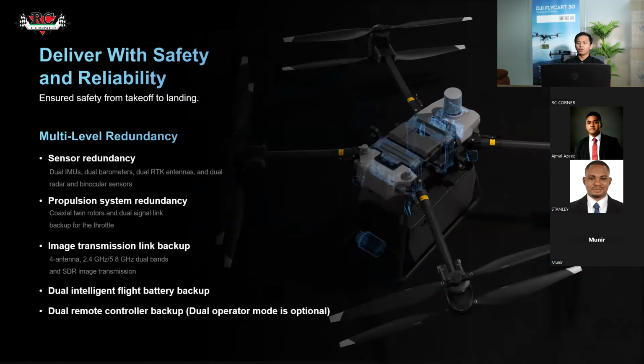So in this part I want to mention multi-level redundancy. First is the sensors. Before, we used one IMU, just one component. Now we use 2 IMUs and 2 barometers, and of course the antenna is a dual antenna, same as before, and we have dual radar and also binocular sensors for accurate sensing. And for the propulsion, we have a coaxial motor and dual signal link backup for the throttle. And the next is the image transmission link backup.